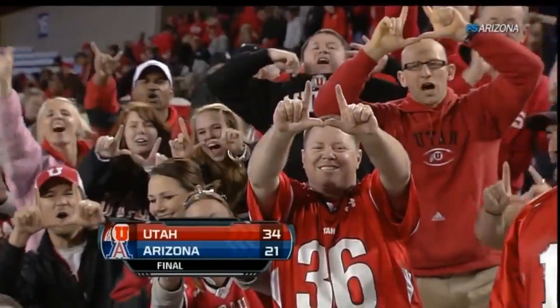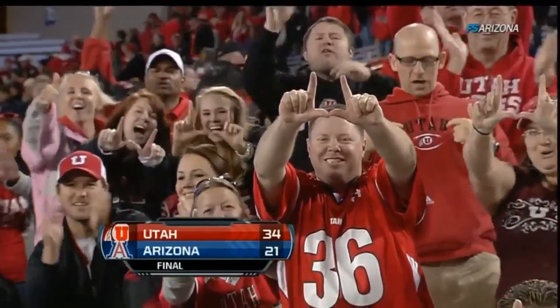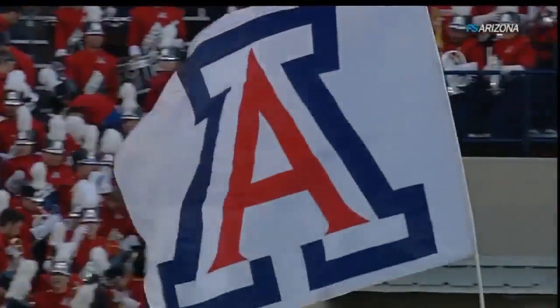Our final score from Arizona Stadium in Tucson, once again, Utah 34, Arizona 21. Sure hope you enjoyed watching it tonight.